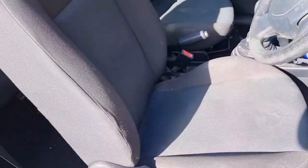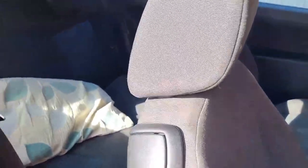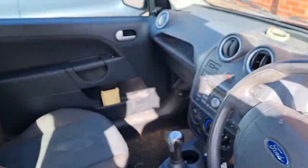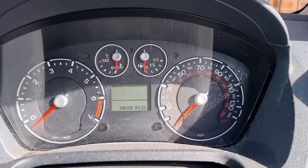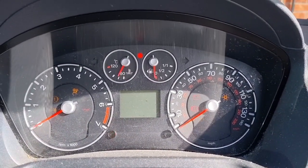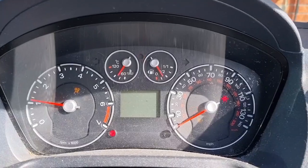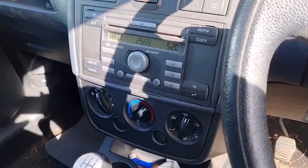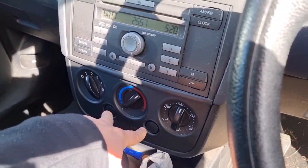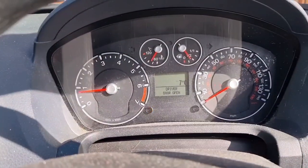Seats, all right, needs a really good valet, but seats are okay. What have we done? 106,000. Really good little cars for Fiestas, I've got to say, even these older ones. This is a no air conditioning. 106.